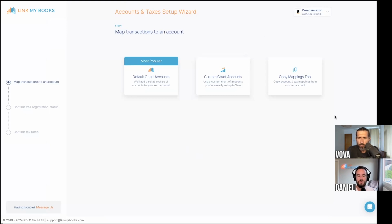So what we're going to do now is set up the chart of accounts that we want to use for the different transaction types, and we're also going to confirm the tax rates. An accountant or bookkeeper will know what a chart of accounts is. So you can do one of a few things here.